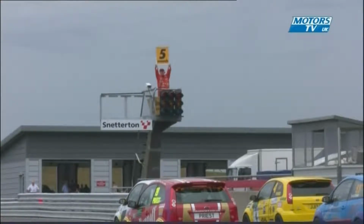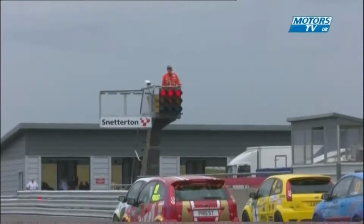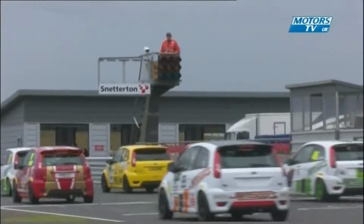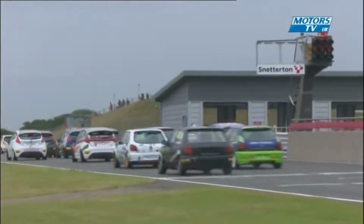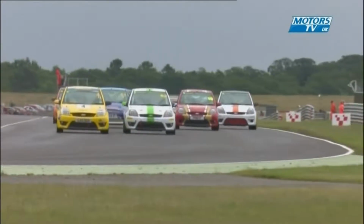5-second board shown. We wait for the light sequence, and it'll be JJ Ross who'll be hoping to convert pole position into the race lead at Riches. The first corner, lights go out. It's a good start from Scott Robertson in white off the front row. We couldn't see what JJ Ross was doing. So we'll wait to pick the cars up as they come down into turn one. It looks like a good clean start by everybody, and Ross has got away well in the yellow.